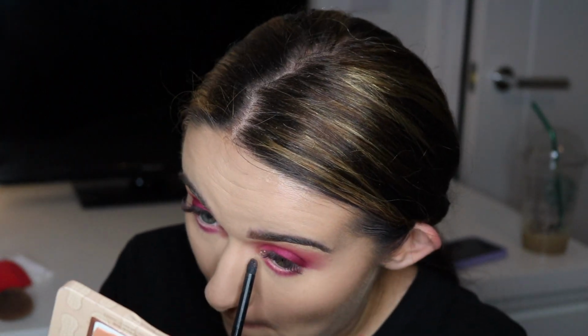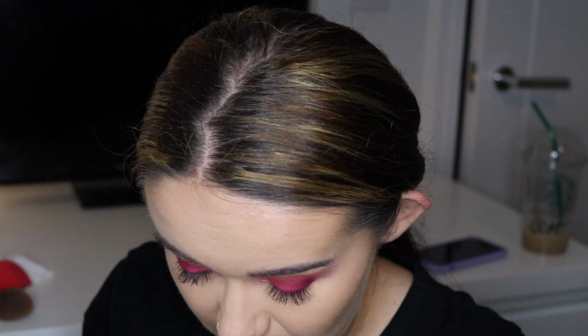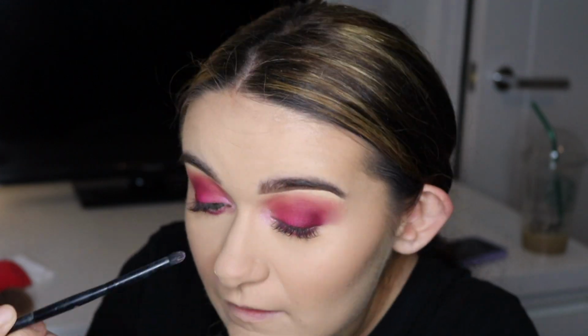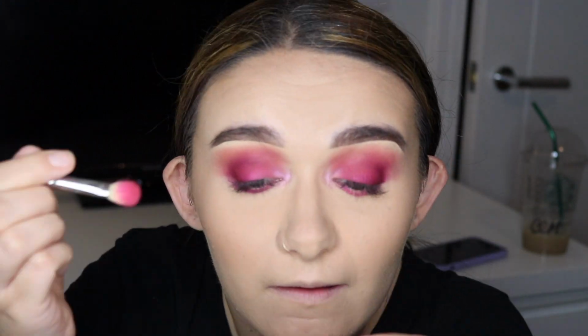I'm going to put a lighter shadow over the top. So I'm going to take the shade I'm In It, which is this white colour here. Just dip my hand in another one. Oh, that's pretty. That's like a holographic colour, holographic white. So that's got like a pinky iridescence to it. I like that. I'm glad I've done it. It's a good idea from me. I'm just going to blend that.